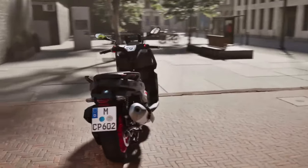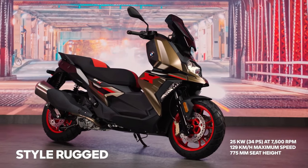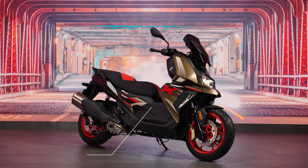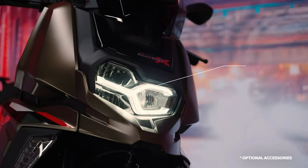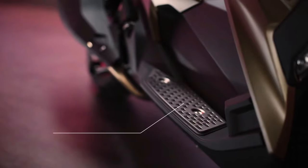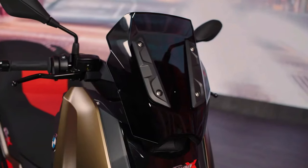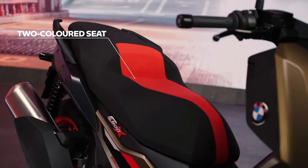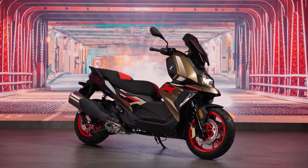Receiving a facelift and other updates are the 2025 BMW Motorrad C400 GT and C400X scooters. Designed for urban mobility, the 2024 BMW Motorrad C400 GT is priced at RM51,500, while the C400X retails at RM47,500 in Malaysia. Both scooters come with a single-cylinder, liquid-cooled engine with OHC and four valves that is Euro 5 Plus compliant. Power output is listed as 34 PS at 7,500 RPM with 35 Nm of torque at 5,750 RPM.